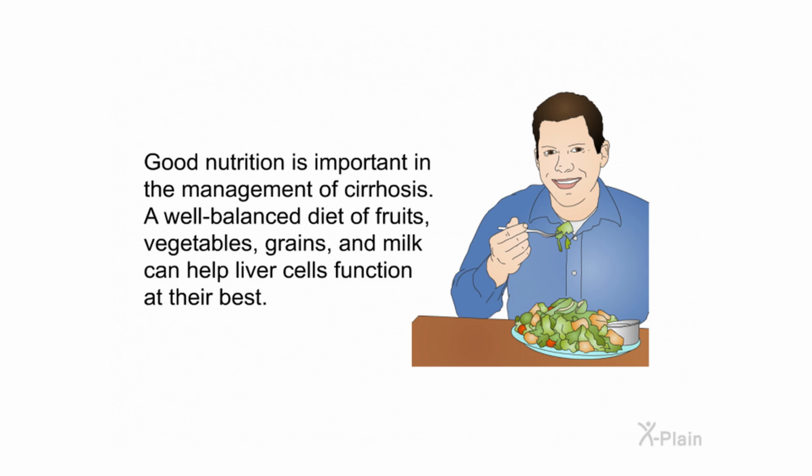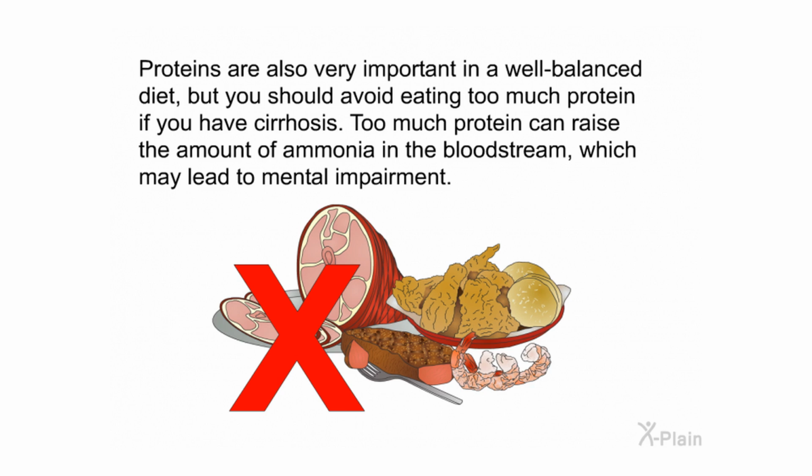Good nutrition is important in the management of cirrhosis. A well-balanced diet of fruits, vegetables, grains, and milk can help liver cells function at their best. Proteins are also very important in a well-balanced diet, but you should avoid eating too much protein if you have cirrhosis. Too much protein can raise the amount of ammonia in the bloodstream, which may lead to mental impairment.